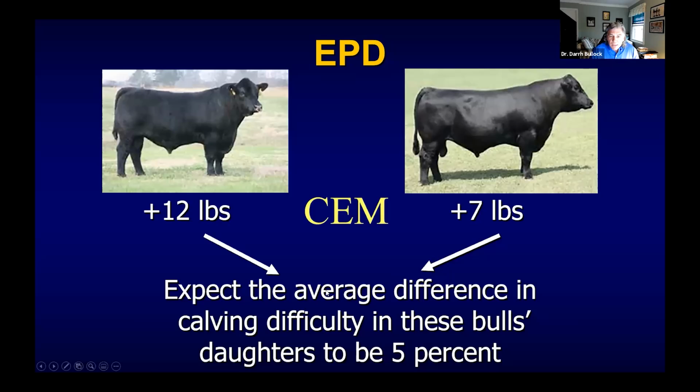So if we were to breed these two bulls and get a group of their daughters, raise their daughters, and then breed their daughters to equal bulls under equal management, we would expect the bull on the left's daughters to have 5% less calving difficulty than the daughters produced by the bull on the right. So if you're keeping back replacement heifers, you might want to look at that calving ease maternal EPD. Higher values means that bull's daughters will be easier calvers.